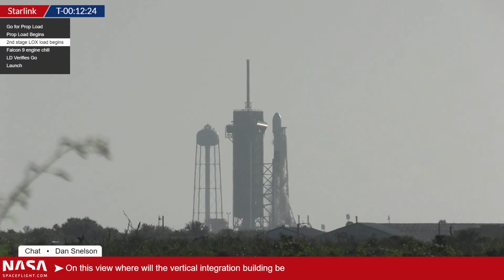What I believe he's referring to is the large vertical integration tower that they now have to build at 39A for the national security space launch contracts that they won and have gotten funding to build. So from this perspective, it would be on the left-hand side of your screen, basically either obscuring the view of the water tower or just to the left of the water tower in full retract launch position. And this is a building that they are constructing not to integrate the Falcon 9 vertically, but to put the sensitive national security payloads on top of Falcon 9.